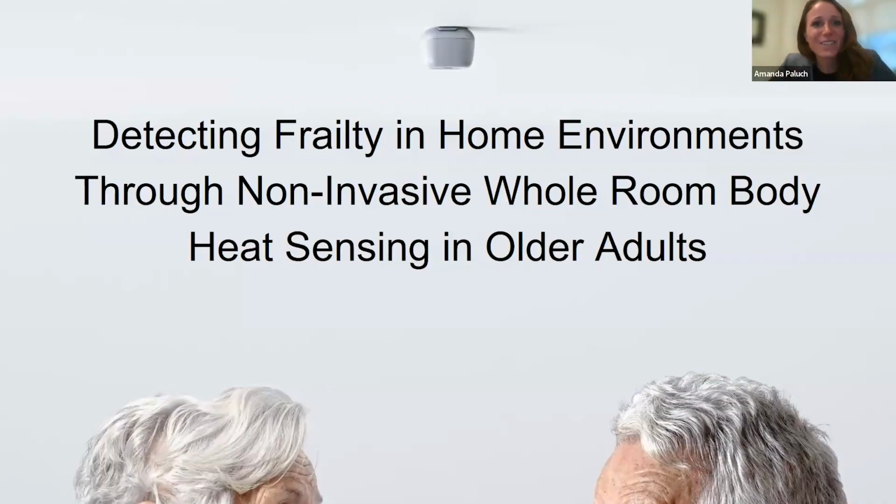All right, so it's wonderful to be here, and I'm excited to talk a little bit about our study where we're hoping to identify and detect frailty in home environments using whole room body heat sensing in older adults.